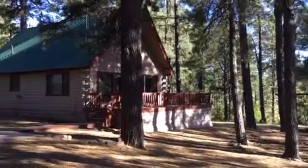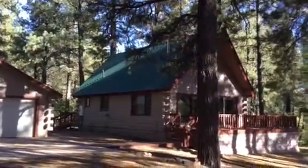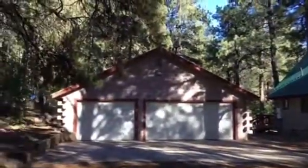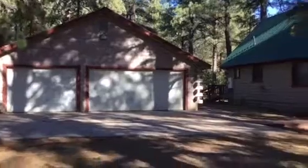Okay, so this is the house here at Little Bear. Whoa, I'm gonna fall over backwards. So that's it, and it's got a full basement underneath it. So it's a lot smaller, I think, than what they're really representing in MLS. It's got a big garage. I couldn't get in that. But there's room on the back of the garage, all storage.